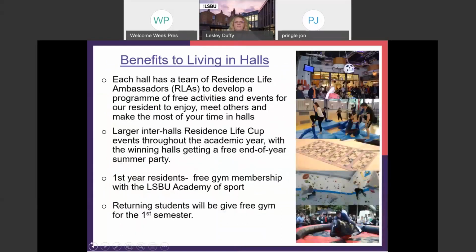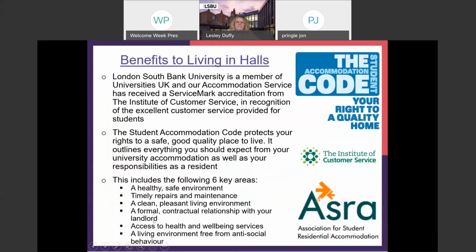So the benefits of living in halls: we have an accreditation for our customer service, which is really great, which is recognised. We also are part of the UUK Code of Practice, and therefore this tells us how we're actually going to run our halls. We have to ensure that we're offering a healthy, safe environment, that we maintain our buildings correctly.